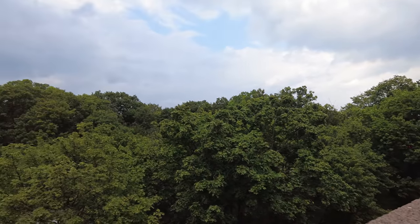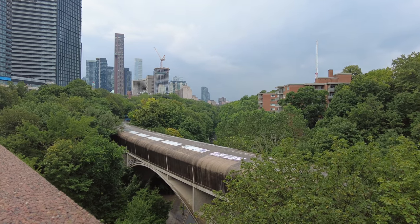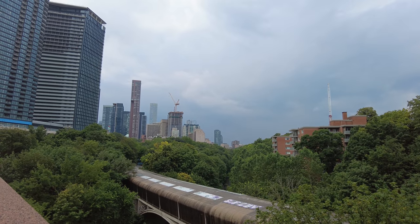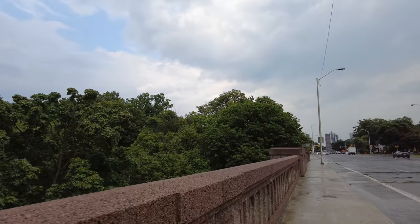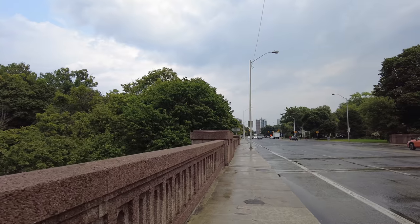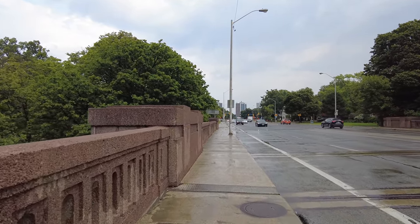Turn around and get one more view. It's a little better from here. You can see Rosedale Valley Road below. And in the fall, that view is quite nice, as all the trees are changing colors. Well, the leaves on the trees.